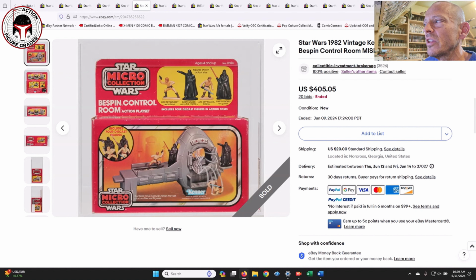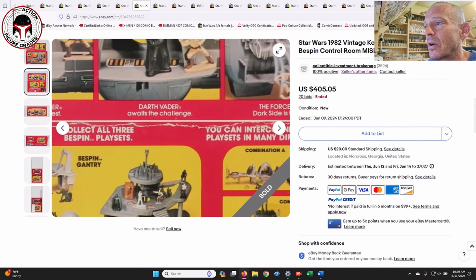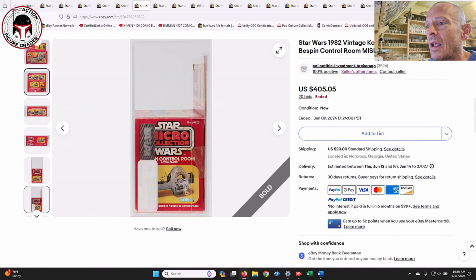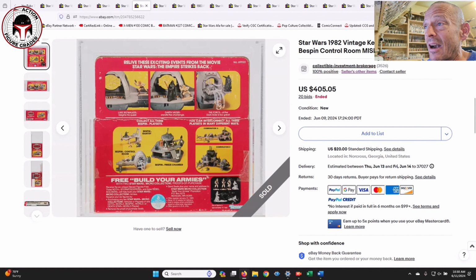Next up, the micro collection is one where AFA graded pieces seem to not really command nearly the prices that I expect. This one is pretty decent. I think it was an AFA 80. I would argue again that it was overgraded. You can see the back has a very bad crease on it. I'm not trying to criticize AFA here, but it got the AFA 80. I don't know how it gets the 80 with that bad crease going all the way across the back of it. To me, this is a 75 at best.